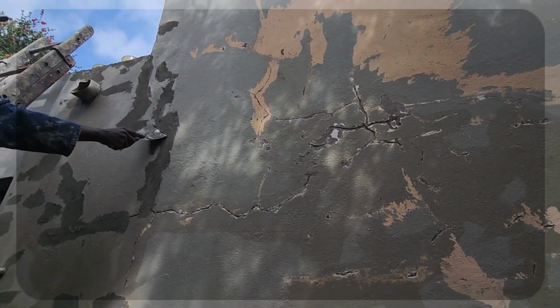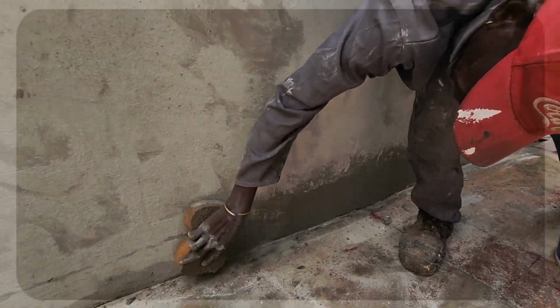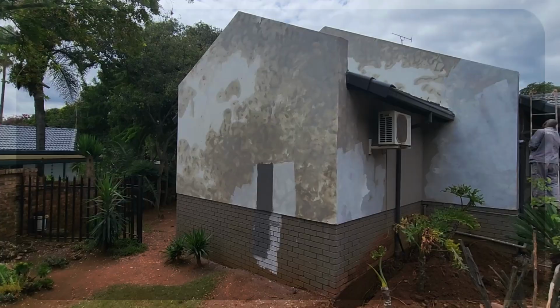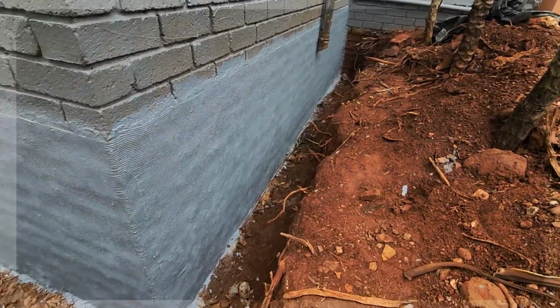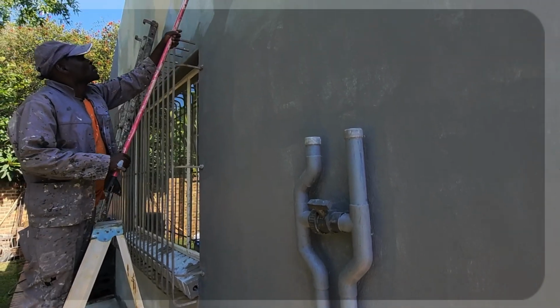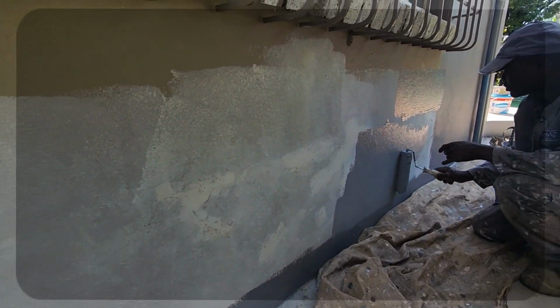All cracks were then opened and prepared for filling. We used fiber cement to fill the cracks, carefully matching the existing wall pattern. For areas affected by rising damp, we excavated the necessary sections and applied the ArmTec HyperFlex waterproofing system to the exposed areas. Once the preparation work was completed, we primed the external walls with a high-quality primer.